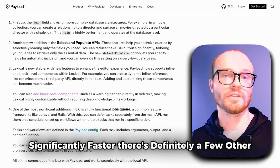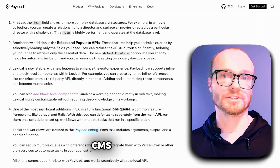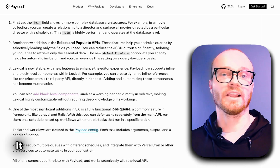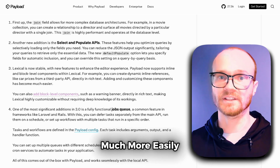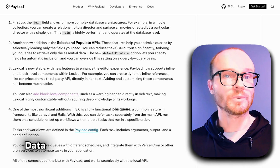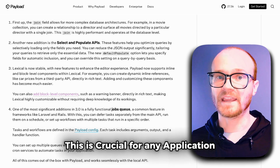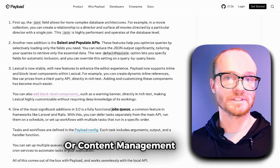There's definitely a few other small things here that are worth mentioning. The join feature in Payload CMS 3.0 is really nice for more complex database architectures. It allows you to create relationships between different data entities much more easily, making your data structure organized and interconnected. This operates at the database level, which means data retrieval and manipulation are super efficient. This is crucial for any application where speed and performance matter, such as e-commerce platforms or content management systems.